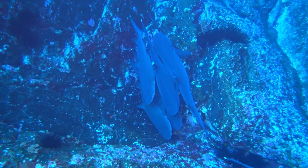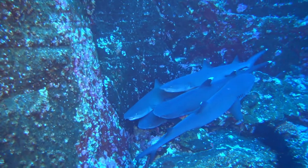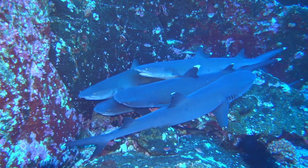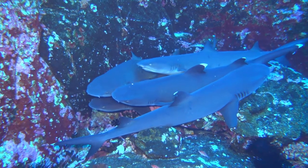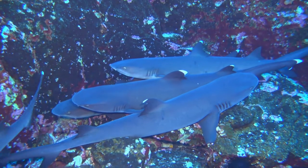Most places where you go in the Pacific Ocean and you see a white-tip reef shark, you'll see one here, one there, one here, one there, except if they're breeding. But out here on this little submerged volcano that's a mile deep, you'll see a whole bunch in one spot.